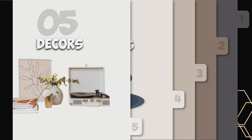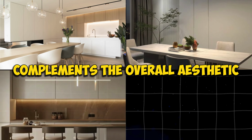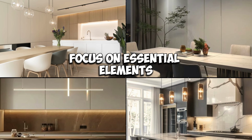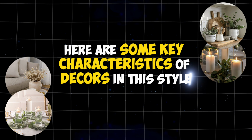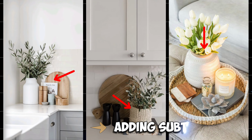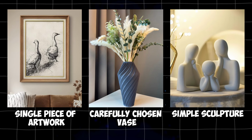Lastly, the decors. Decor in modern minimalist interior design complements the overall aesthetic by maintaining simplicity, functionality, and a focus on essential elements. Here are some key characteristics of decors in this style. Minimal ornamentation. Decorations are kept to a minimum, with each piece serving a specific purpose or adding subtle beauty. For example, a single piece of artwork, a carefully chosen vase, or a simple sculpture.